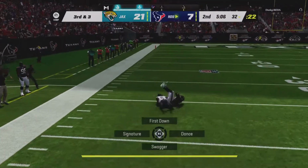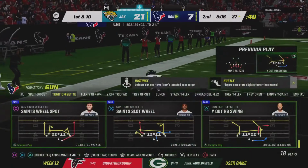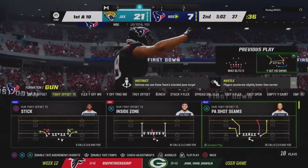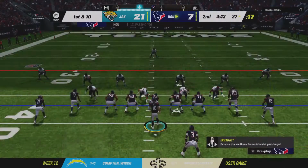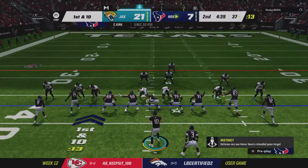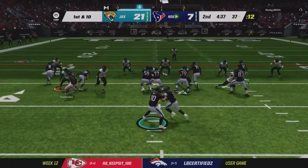This is caught. It's Kirk. And they'll get this well past midfield before being stopped just before the 35. A big one there on third down. They hit for 30 yards. So how about that for a chain mover? They're all the way down inside the 40 now for 1st and 10.